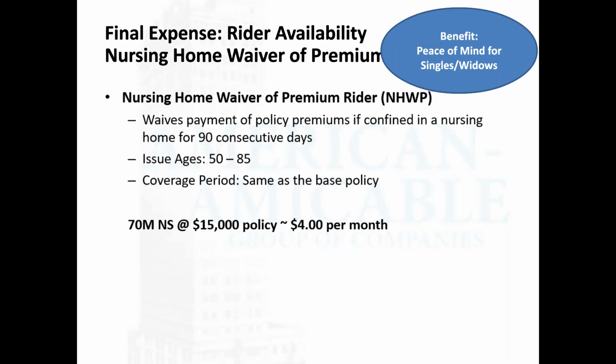And the benefit for single people out there, or widows, things like that, is the peace of mind of knowing that, hey, something happens to me and I've got extra costs that come in if I'm confined to a nursing home, I don't need to worry about having to pay for the cost of my life insurance premium.